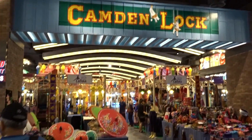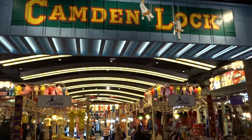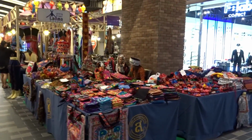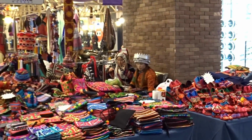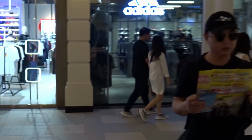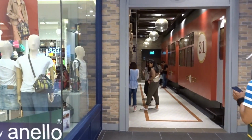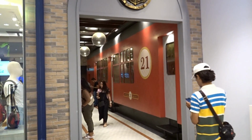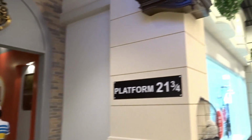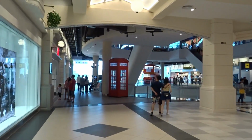Ground floor is obviously the Paris floor, and this is quite obviously the London floor, Camden Lock. Everything nice and colourful here, yes. Very, very nice. Must admit, everything looks so new and clean and fresh and all that. Yeah, very, very nice. Obviously, this is the London theme here.